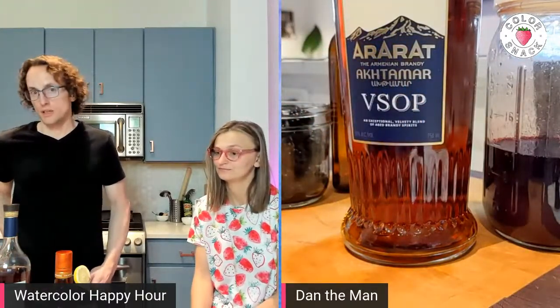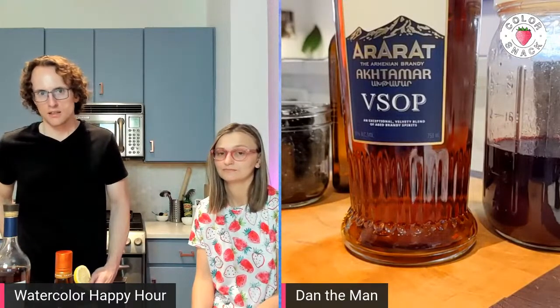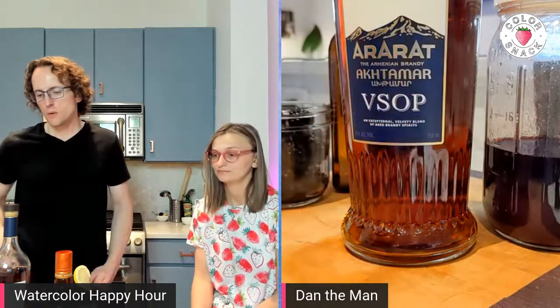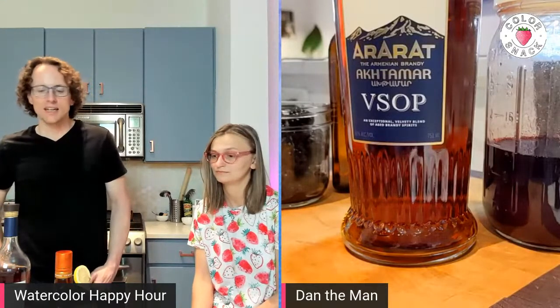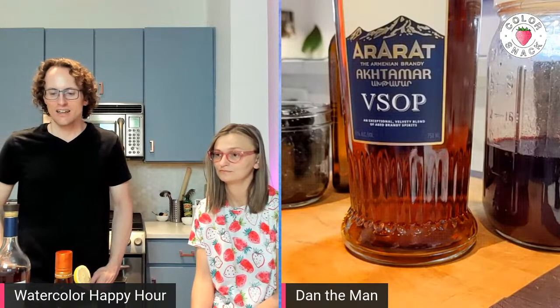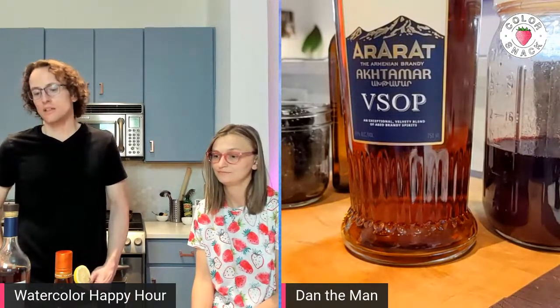VSOP legally means 4 years, similar to bottled in bond. XO is 10 years. Them going non-age statement means that they might be a little younger than 10. I believe that is the case. It doesn't taste like a 10-year aged cognac to me. That said, it still tastes pretty good.